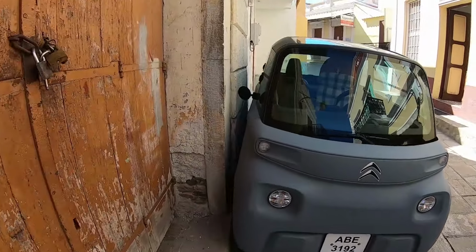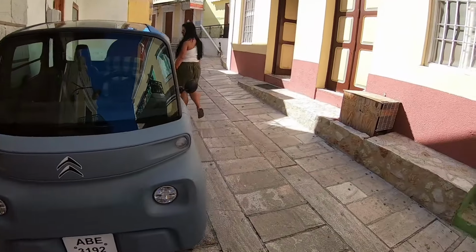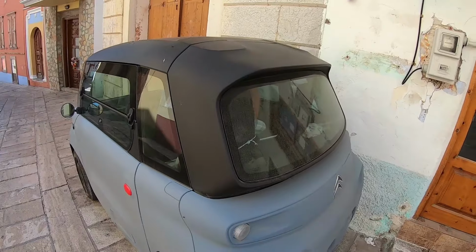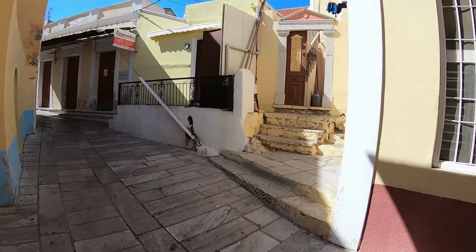So when you're living in Europe, you've got to park that close to the wall because you don't want anybody coming on the side of you swiping you. How many people can fit? Two. That's a two-seater. Yeah, definitely a two-seater.